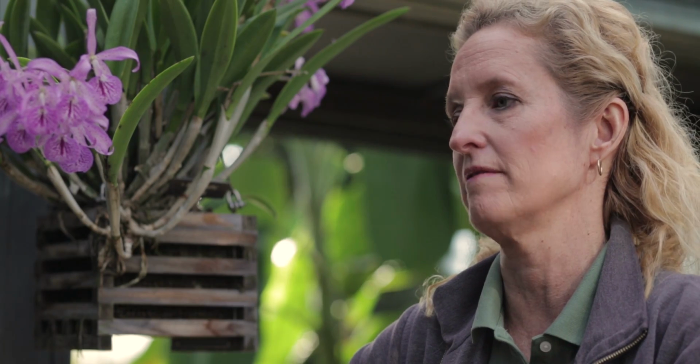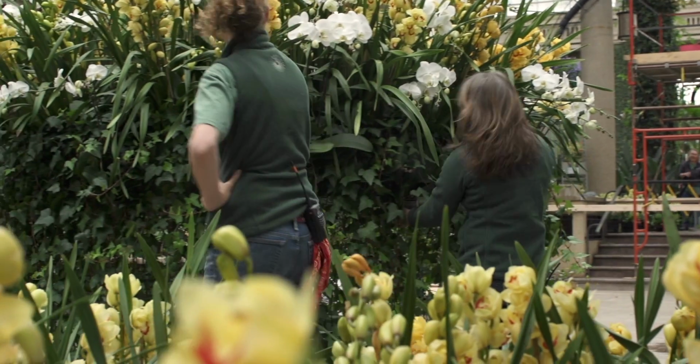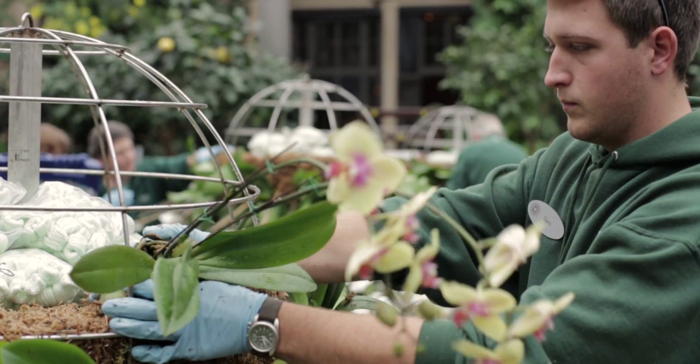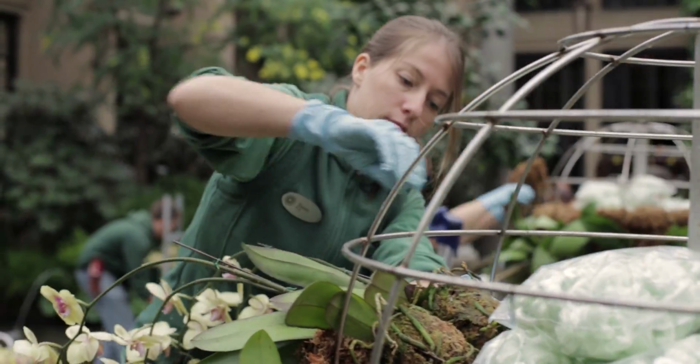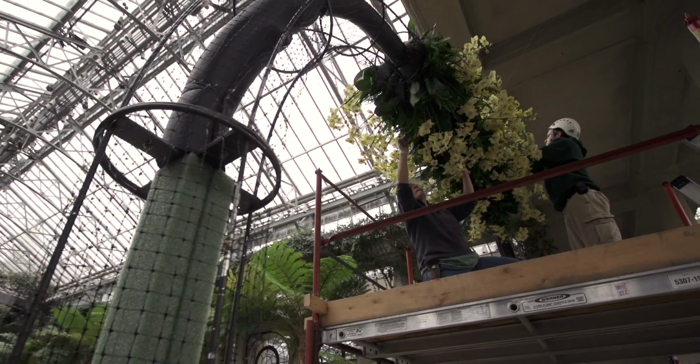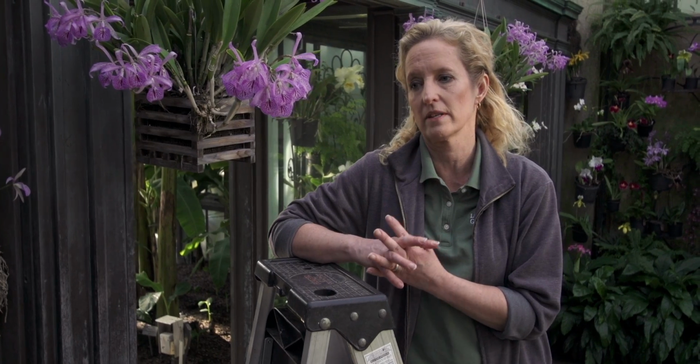The Orchid Extravaganza dates back to really the love of Alice and Pierre du Pont of orchids. We came up with the idea of going beyond what we just show in this room and trying to use the art of horticulture to make interesting shapes of orchids and take it beyond displaying individual ones and, you know, use the creativity that all of our staff has.